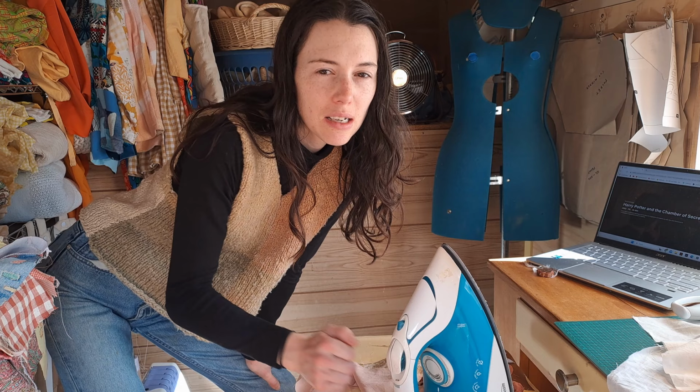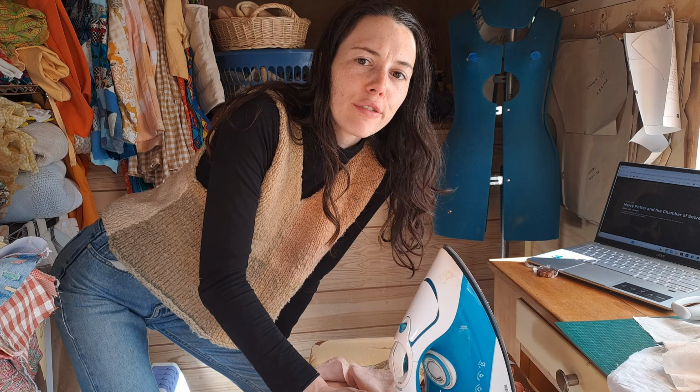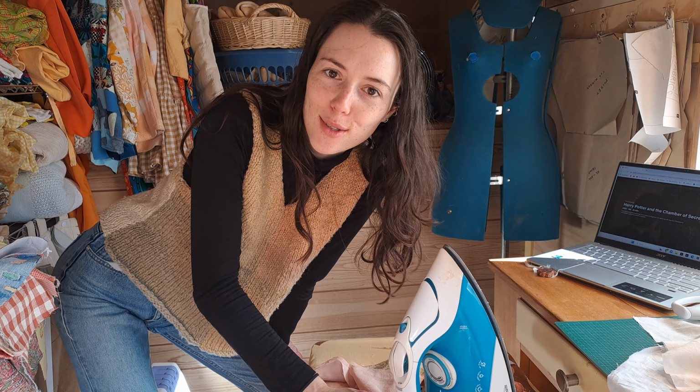Now, my window is 116 by 107, and that's not including the little curtain loops I'm going to do for the curtain rod. So I am hoping I have enough fabric cut out because I just sort of winged this. So we'll find out in about an hour.